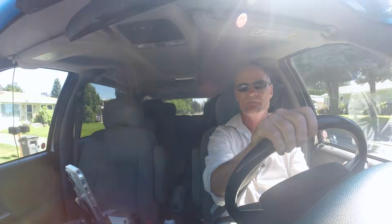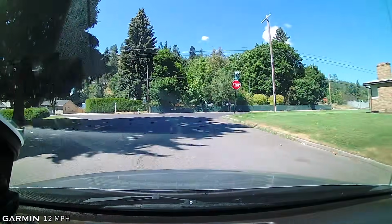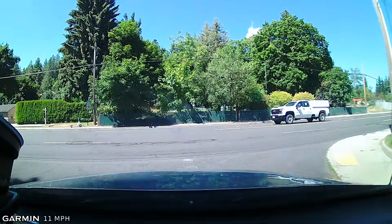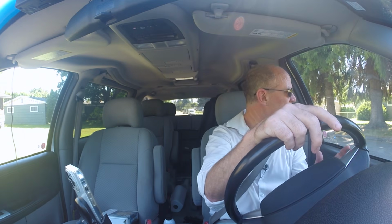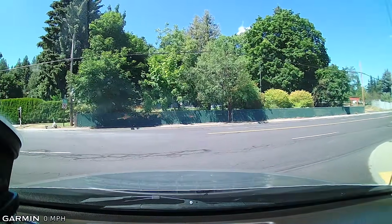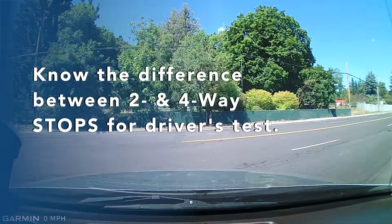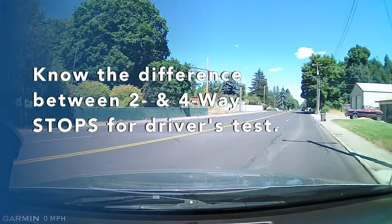The examiner tells us to turn right at the intersection. There's no stop line, there's no sidewalk. Oh, there's a sidewalk, so we stop before the sidewalk. Stop completely, no pedestrians. We inch forward so we can see past this hedge here, and we proceed. Looking again, shoulder checking, and we proceed.